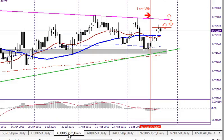Now we get to the Australian USD. Okay, you can see here this is the Australian USD daily chart. And last week, you can see we had a huge upward movement last week. This red vertical line depicts the close on a previous Friday with this black bearish candle.